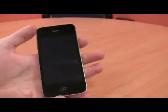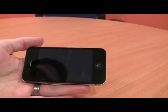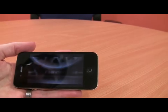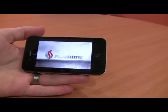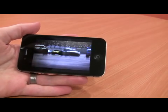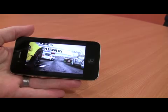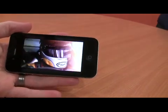So this is called Real Racing 2, and the developer of this game has optimized it for the iPhone 4S. So we're just getting a little intro video here. As you can see, the frame rate's really smooth for this cutscene. The detail is extremely high.